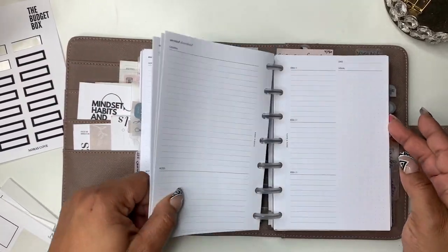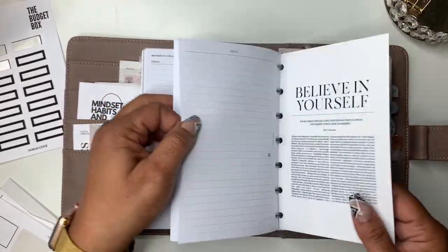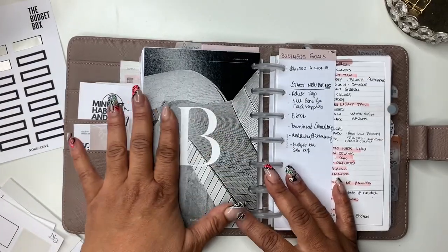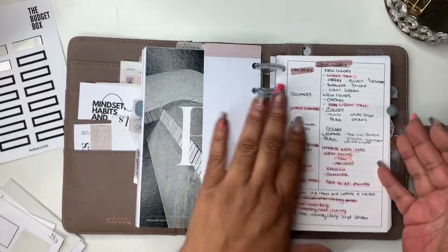So yeah, we get past those. And I got a lot of those because I have a lot of ideas. And then this is from Cloth and Paper, the double-sided dashboard. And then this is just some business goals on a half sheet from Cloth and Paper.